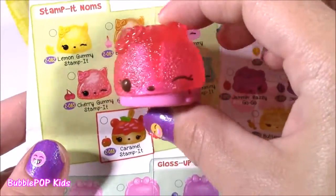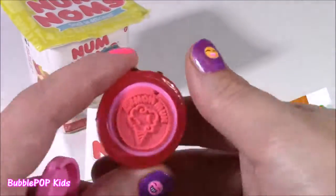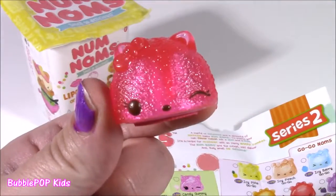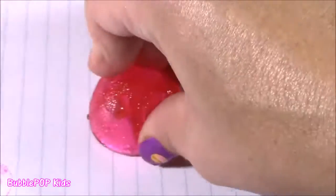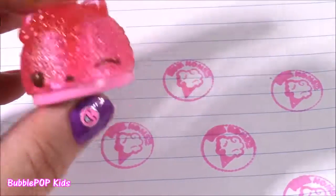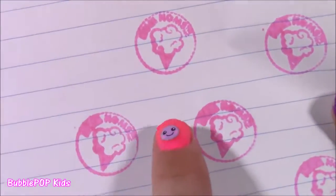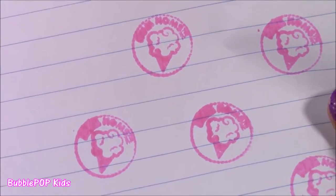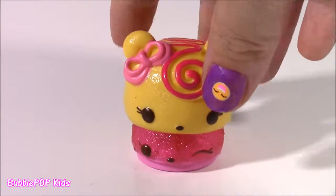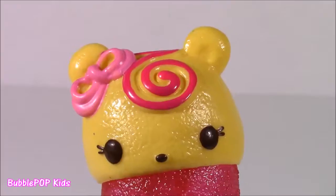We got Cherry Gummy. Ooh, and it smells like cherry gummy. It's got a cotton candy stamper. But this part smells like cherry, and now that I'm looking at it, it kind of looks like a gummy bear. Test it out, Miss Cherry Gummy Stamper, and this is what she gave us. Look at this cute little stamp. It's got a fluffy cotton candy, and it says Num Nums. And if you wanted to stack these two little wackies together, you are going to get a cherry gummy flavored Nana Split Cupcake. Cupcake goodness, huh?